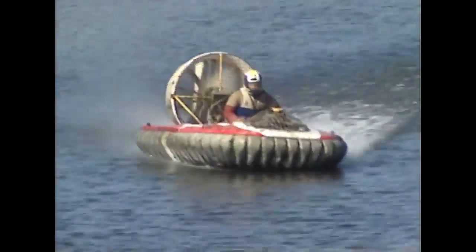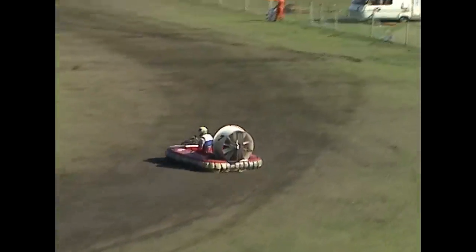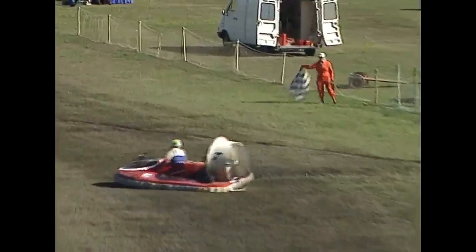It looks easy, but it takes extreme skill. And like all motorsports, it is highly dangerous. An ill-judged move at 80 miles an hour will hurl a rider right out of his craft. Today, Jonathan's precise handling and cool control wins him first prize, a Formula One winner in an amazing race. But his Hovercraft is just a baby.